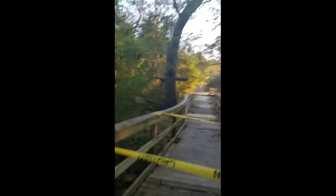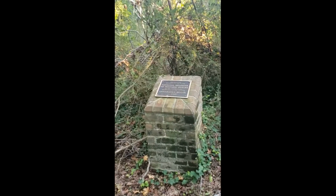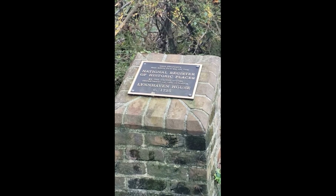So, this is not here last week. We'll just go under there. Snake friends. No snake friends. And go under here. Alright. And there's the historical marker, hidden in the bushes there for some reason. Here you go. Got a pretty sunset going on here. There's the boardwalk up to the museum up there.